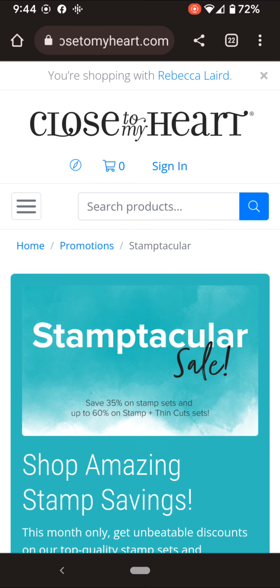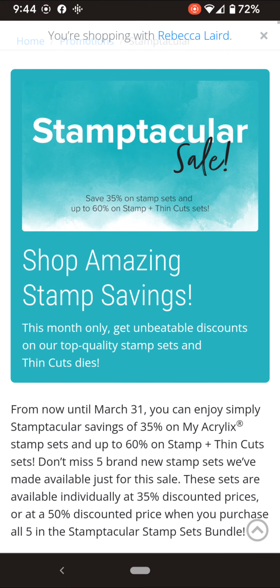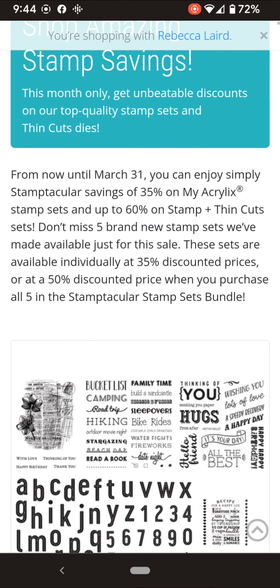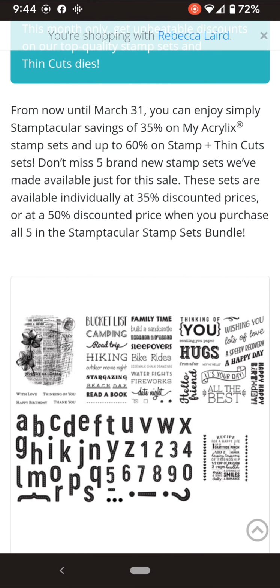There are just 3 days left for our Stamptacular sale, which means stamp sets are 35% off and up to 60% off of stamp and thin cut sets. So your stamp and thin cuts means you have a die cut that matches. There also is this amazing bundle right at the beginning of the page. You can check the link out that I have posted on my page and go straight there.